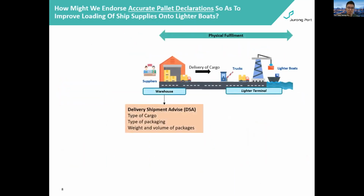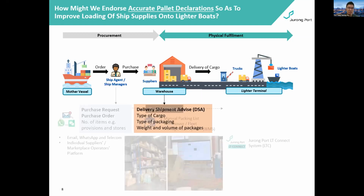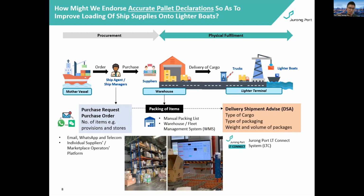Let's talk about the first problem, which is the declaration. We know that the declaration is actually performed at the office or warehouse before the delivery of cargo comes to Jurong Port. But like any other supply chain, the start of it is actually the procurement process, where they receive the purchase order or purchase request from their customer, in this case the ship agent or ship manager. Again, these communications are typically done through a mix of communication channels like email and WhatsApp. These orders are then fulfilled and packed in the form of pallets. This information, as we understand, is recorded in the supplier-owned warehouse management system. At this point, it's important to note that not all suppliers have their own WMS.